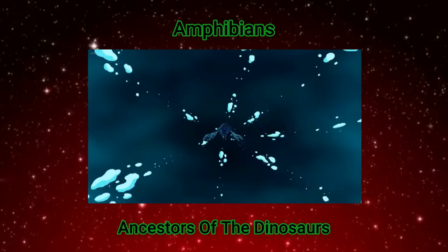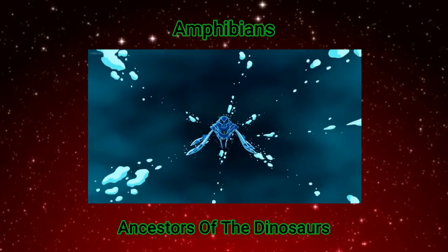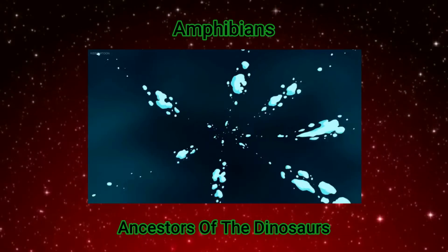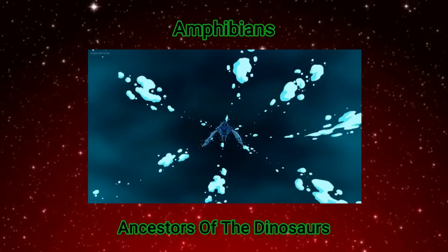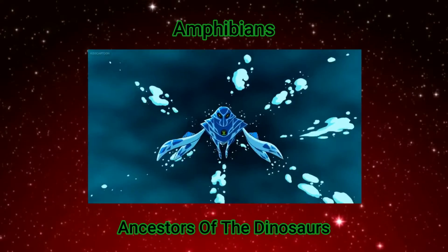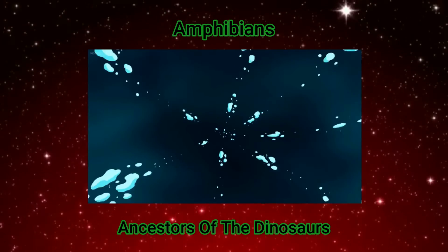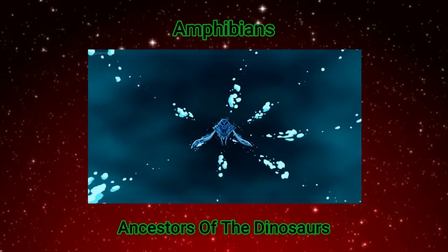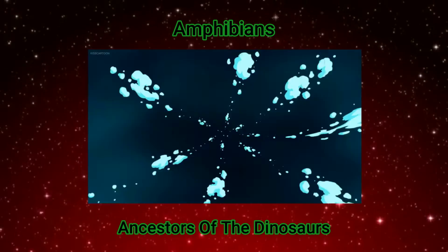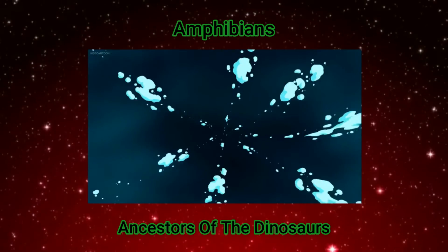Eryops. Carboniferous, 290 million years ago, North America. 5 feet, 1.5 meters long. Eryops was a large amphibian that lived in and near swamps. It was a meat eater with a stout body and 4 short, sturdy legs. Its tail was short and its head was wide and long. Packed into its strong jaws were many sharp fang-like teeth, indicating that it was probably a predatory animal. This creature may have hunted for fish, giant cockroaches, millipedes, dragonflies, and smaller amphibians and reptiles.